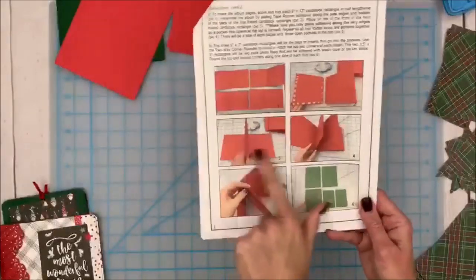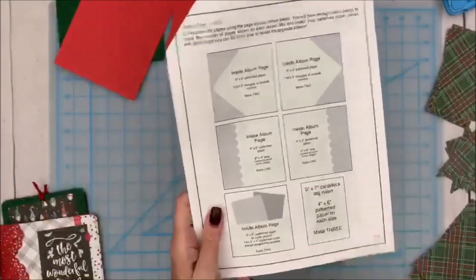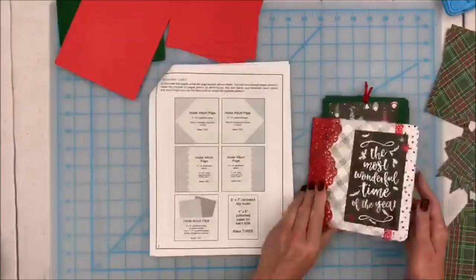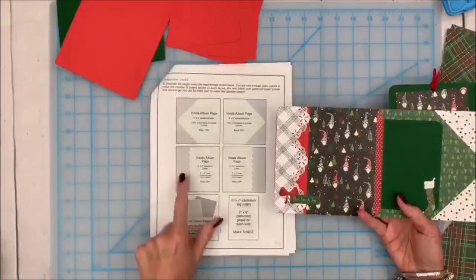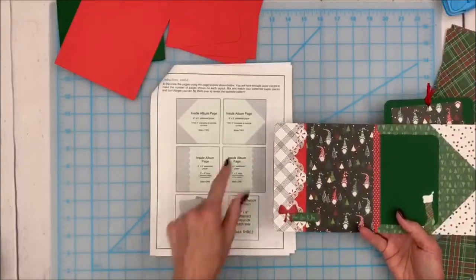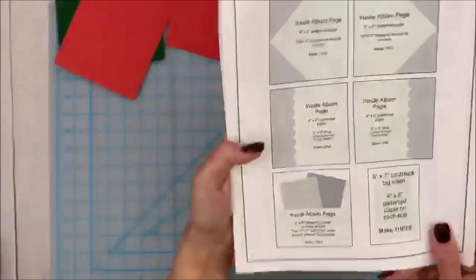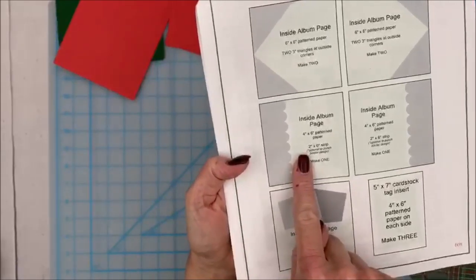Okay, again, there's all of the instructions in there to make the album, and then we move on to our album pages. So as you can see, let me just kind of go through this real quick with you while this is out. You can see that each one of the pages is one of these layouts. So there is the inside album page with a border. So I just took my, you can see right there that it says 1 4 by 6 piece of pattern paper, and then a 2 by 6 pattern paper, optional to punch a border design.